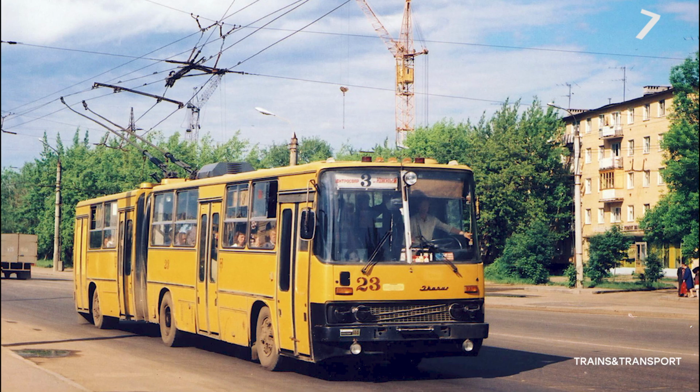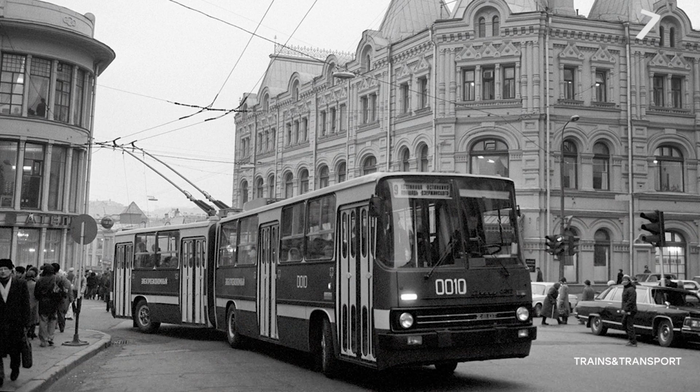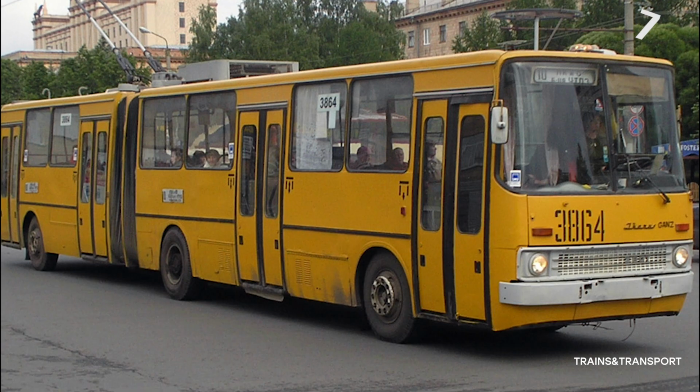2 Hungarian-built articulated trolleybuses were tested in Moscow in the 1980s, but they were never put in regular service in the Soviet capital. A third Ikarus trolleybus was imported sometime later, remaining in service until 2008. Another 20 original Hungarian trolleybuses were delivered to Chelyabinsk from Germany in 1993.